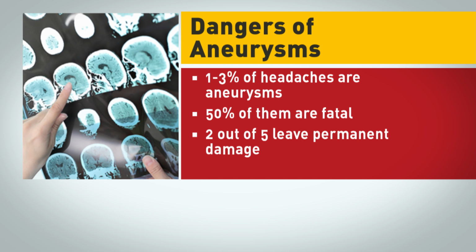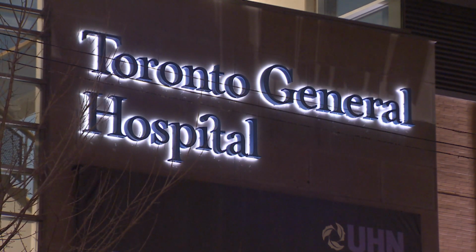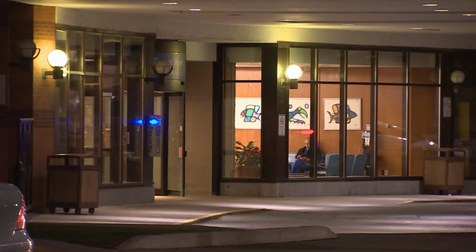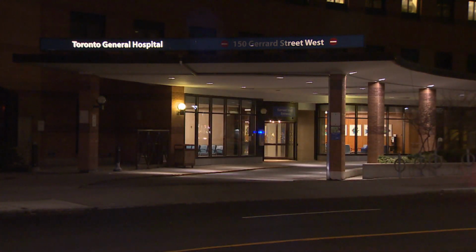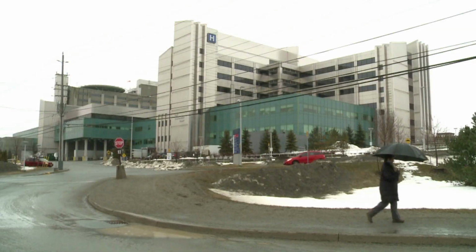So this study, over a series of years, asked emergency room personnel to go through a series of factors when a patient comes in with a headache. Is the patient more than 40 years of age? Is it due to the onset of exertion, so exercise, some kind of physical exertion, and you have a headache as a result? That could be the sign of this.